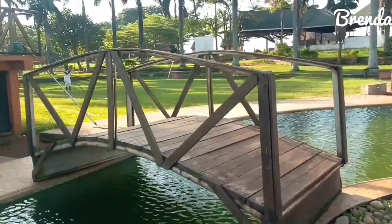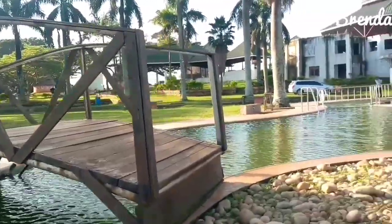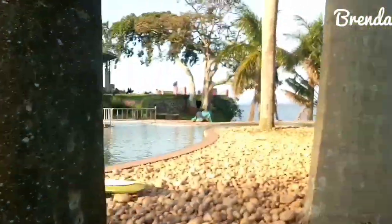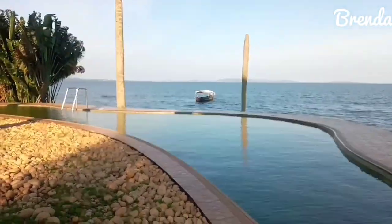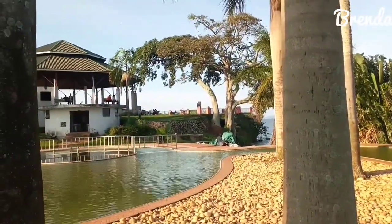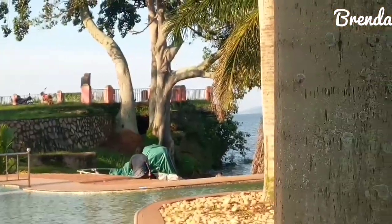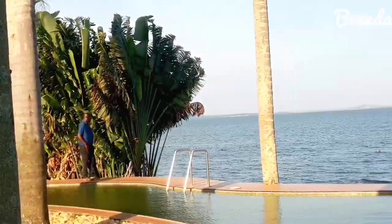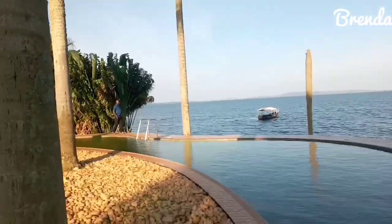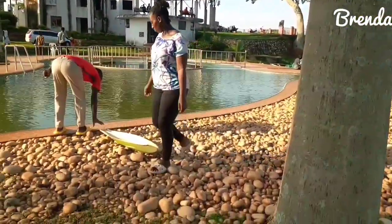This place is so peaceful, and even the security is good. You can see cars, you can park your car everywhere. There is even that boat. You pay some money, then they drive you in the boat. People are up there trying to enjoy and relax. This beach is so unique in its way.